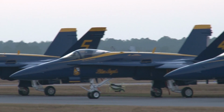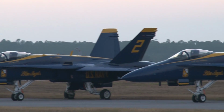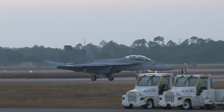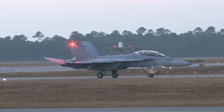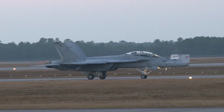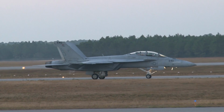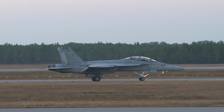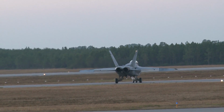There are a couple of ways that you can tell the difference between a Hornet and a Super Hornet. The Legacy Hornet, like those flown by the Blue Angels, has a different shaped intake. They're more rounded. The Super Hornet has intakes for its F414 jet engines that are actually more squared off. At night, when it's a little tougher to see, there's another way to tell, and that is the way it blinks. Triple blinks on the Super Hornet, red lights on the tail, single blinks on the normal Legacy Hornet.